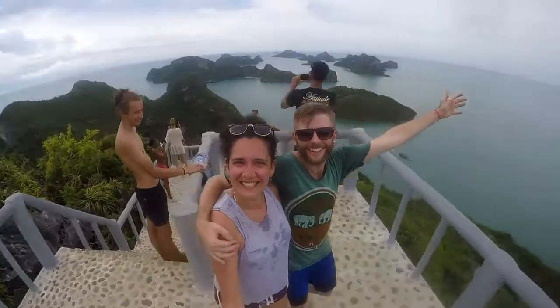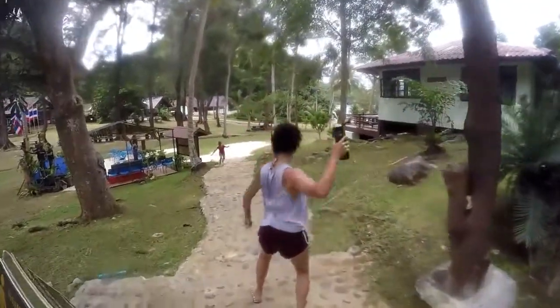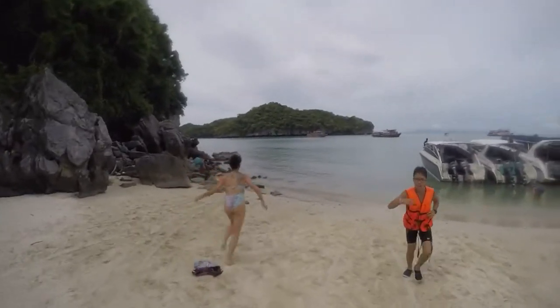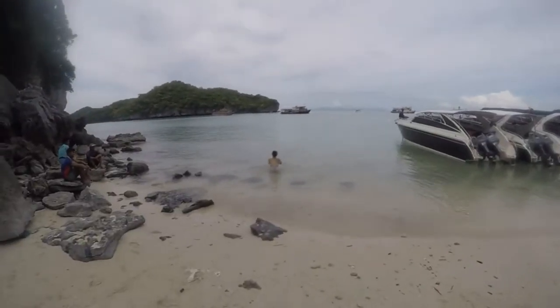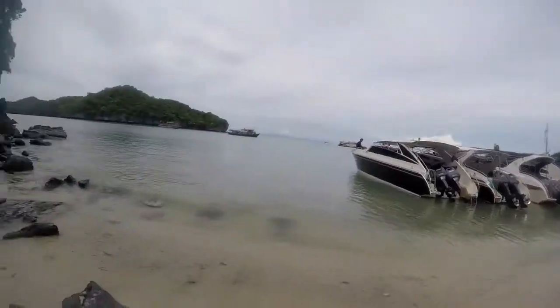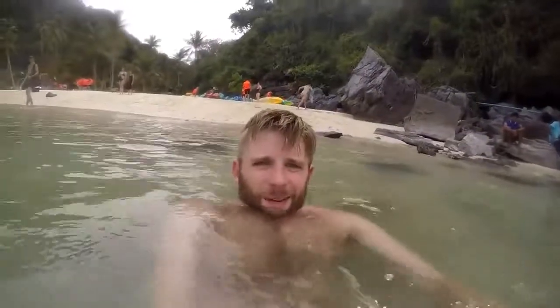When you finally get up there and you see it, you see what those 500 meters and those steep steps were like, and it's all worth it. It's one of those experiences that you only get to see maybe once in your life. So if you do this tour, or if you go out to Angthong Marine National Park and they bring you to the island of Watala, do the mountain hike. It's definitely worth it. We did it, and we're really happy we did it.